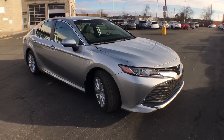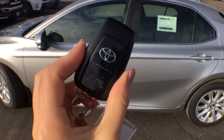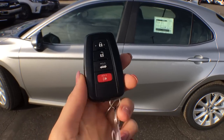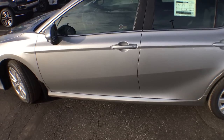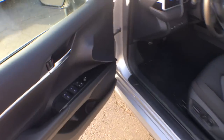Let's go inside. So just before I bring you inside of this beautiful vehicle, I just want to show you what your key fob is going to look like. And it does look just like this. Now, as you can see, there's no physical key on here. The best part about this is that you don't even have to press the unlock button. This is what we call our smart key system, and as long as that fob is in your purse, pocket or anywhere on your person, your car is actually going to unlock simply by touching the door handle.